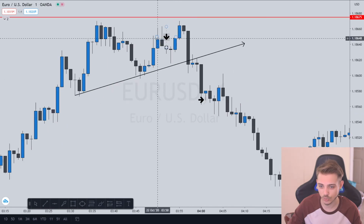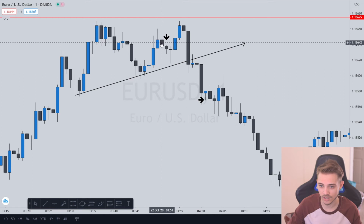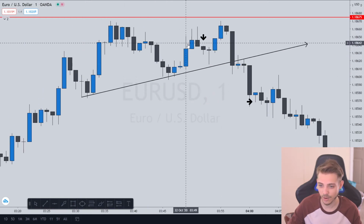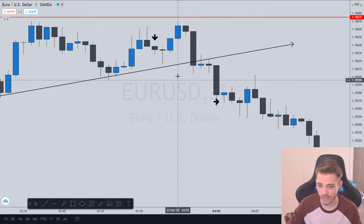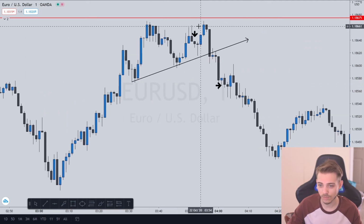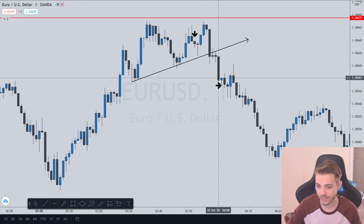So when I saw this rejection with these three candles, with this one right here, here, and here, this is when I decided to take my trade. You can see that we have all of the rejection from the wicks on the tops of the candles, showing that buyers are losing control. And then we have one little tiny last push, making this double top formation complete.